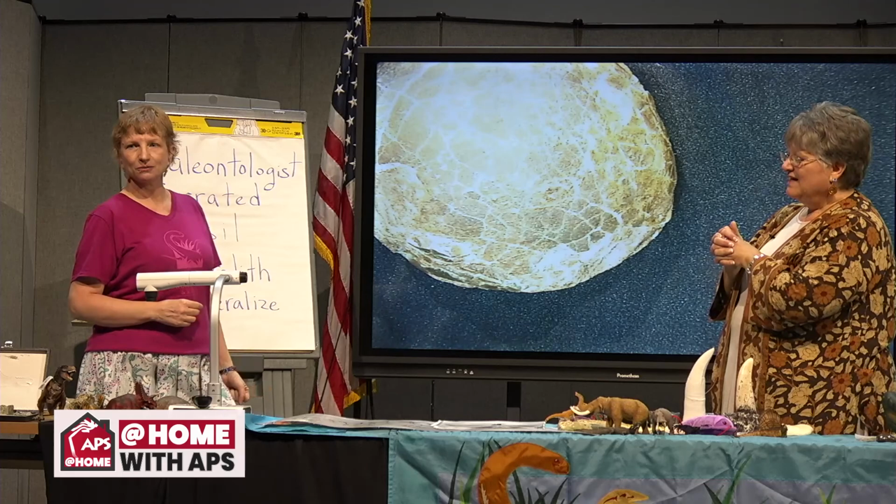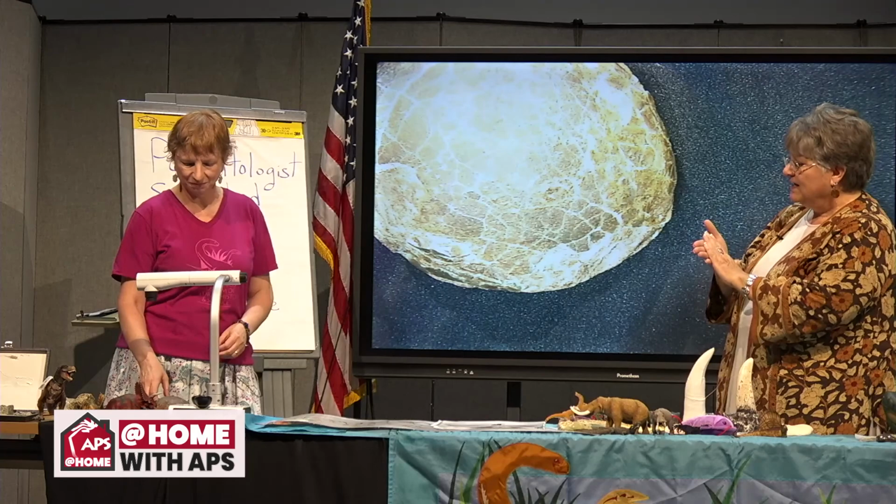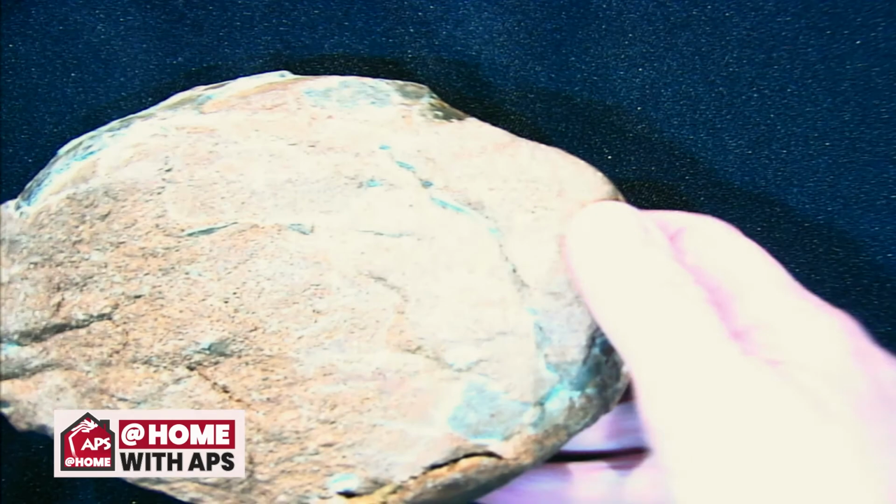Well, I just love that. When she first took it out of the box, when you turn it over, you can actually see where the shell meets whatever was inside of it. And there's even some parts of whatever baby animal was inside there. You can see the little pieces of bone or whatever that might be. So it's kind of fun, like a big mystery of what might be in there.